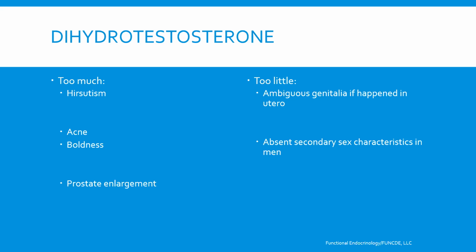Why? Because it can lead to ambiguous genitalia. So your baby boy will look either completely like a baby girl or something in between. There is a very good book about that called Middle Sex. If you haven't heard of it or listened to the book on tape, I definitely encourage you to read about it. Frequently men who weren't exposed to dihydrotestosterone in utero will have absent secondary sex characteristics, because interestingly, by default everything will be female looking on the outside if you don't have dihydrotestosterone, even though they could still have things on the inside, like testicles, which may be present inside.